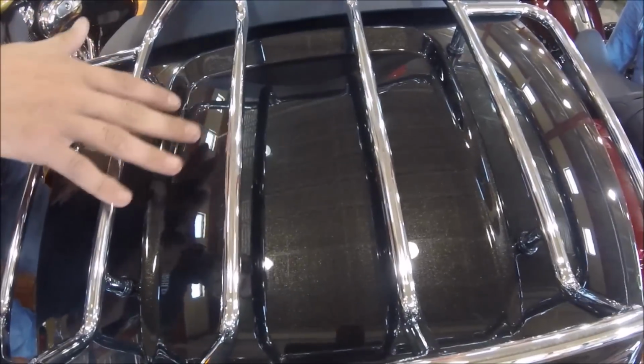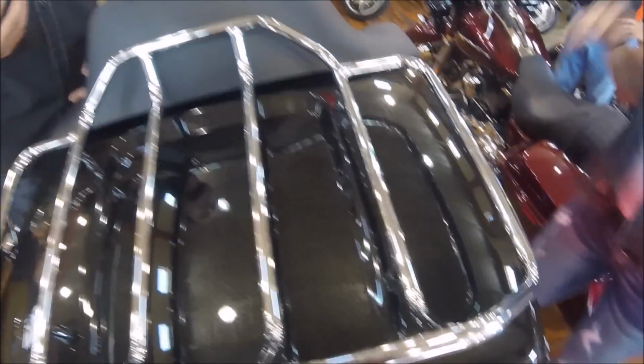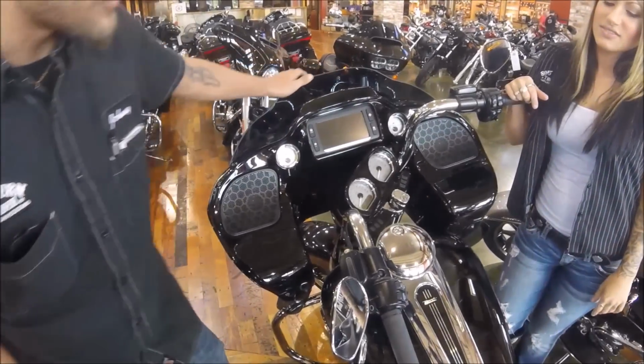What's cool about Harley paint, they do a metal flake in the base and a slight pearl in the clear coat, which gives it a lot of depth. The other awesome thing about that is depending on your lighting situation, you actually can get a different shade of that color. 2017 Road Glide Special.